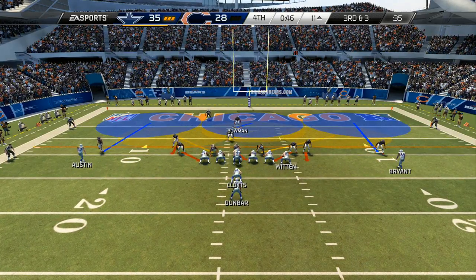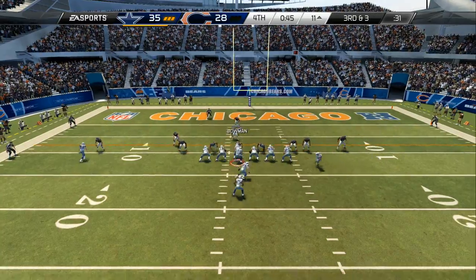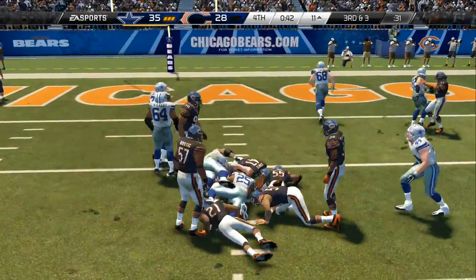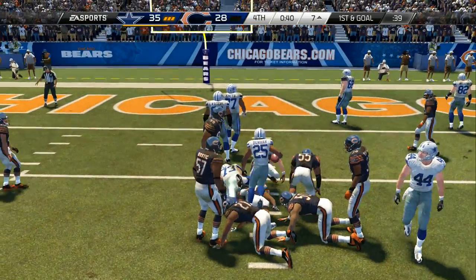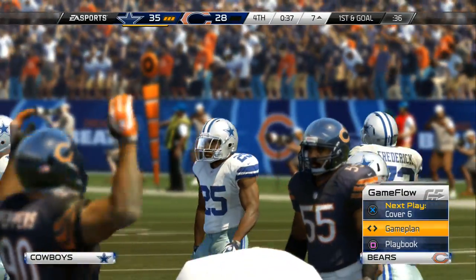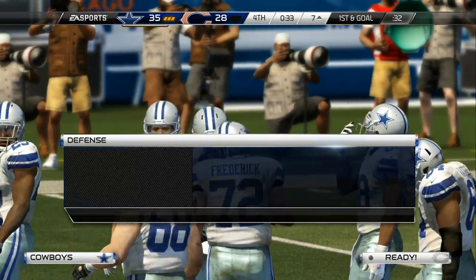This long drive continues. Third and three. Out of the I. The give to the tailback. That was a good call by the offensive coach that time. They needed one first down to win this game to seal things up. He makes the right call, and they get a big first down.